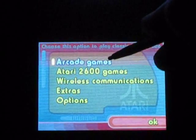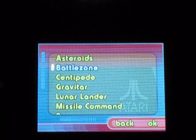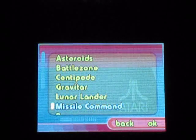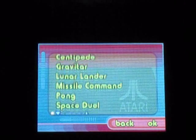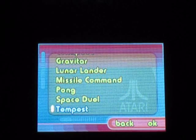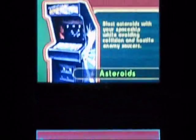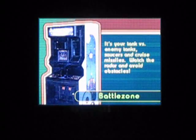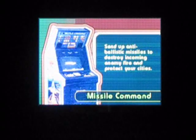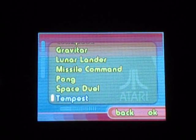So, let's go into the arcade games here. So your choice of arcade games in this collection, you've got Asteroids, Battle Zones, Centipede, Gravitar, Lunar Lander, Missile Command, Pong, Space Duel, and Tempest. So a pretty nice collection of games here. My favorite, personally, being Tempest. I think that one is the most fun played on the DS here. And another interesting thing to note too is that the top screen gives a little picture of what the arcade cabinet looked like. So that's pretty neat. So I guess I'll show you guys a game real quick. I'll go ahead and show you guys Tempest.